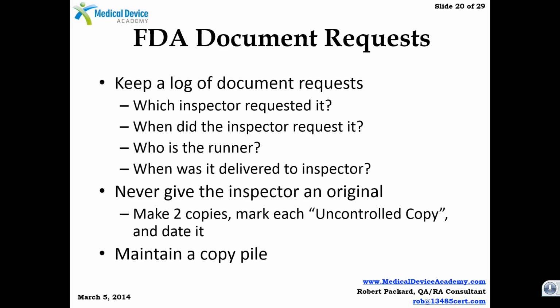This is a real problem. And sometimes you can't tell the difference between the original and the copy. So make sure it's stamped "uncontrolled copy," and date it, initial it. Have two copies, one for the management rep so they can keep it in their copy piles so you can go back and say, well, these were the documents the FDA asked for, this was the order they asked for them, and then you can prepare for your next FDA inspection based on what you saw in this FDA inspection.